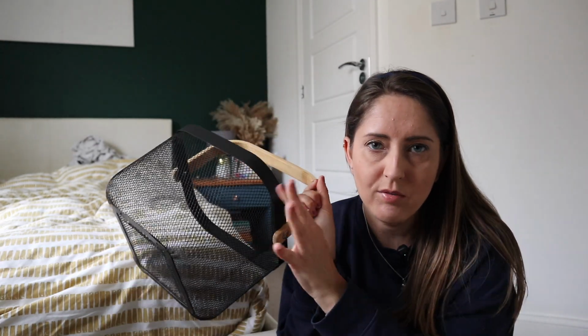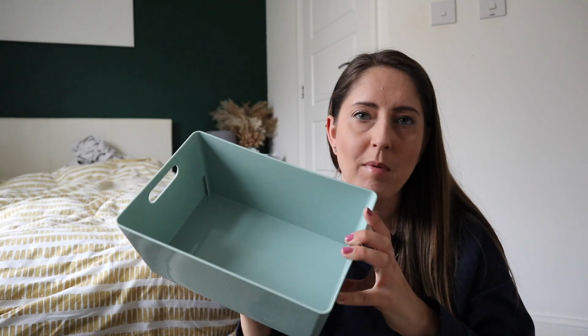For today, I have grabbed my basket from the bathroom and I'm going to put any rubbish in there, and I will sort it when I get downstairs as to whether or not it's recyclable or waste. I have got a random small container here, so I might put items to donate or sell in there to start with. If I need to get a bigger box, I will do.